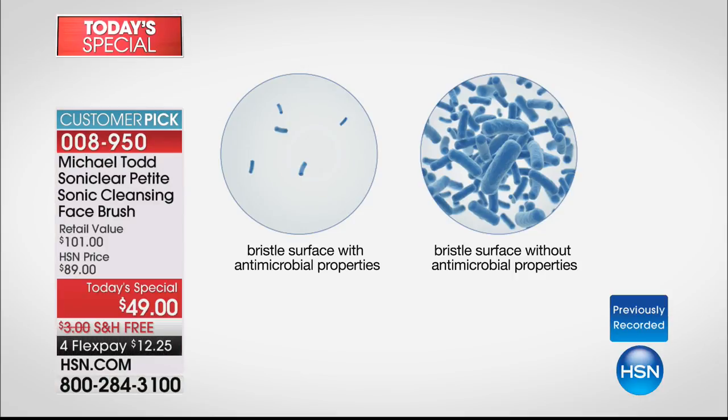And here it is. The image on your left where you see just a couple little blue dots, that's a 99% reduction in bacteria. That's what you're getting with the Sonoclear. That's how you have the confidence of cleaning with a fresh brush every time. The other image with the blue dots, that's your washcloth, every other brush that doesn't have antimicrobial protection. I'm so glad you added that because you're right, that's what's on my washcloth, on my other brush. Exactly.